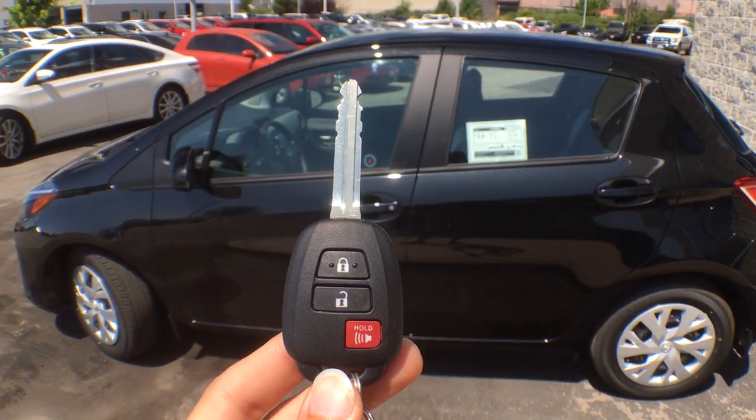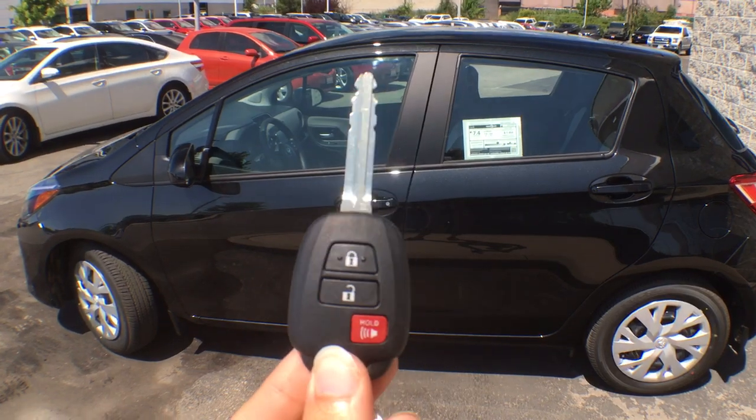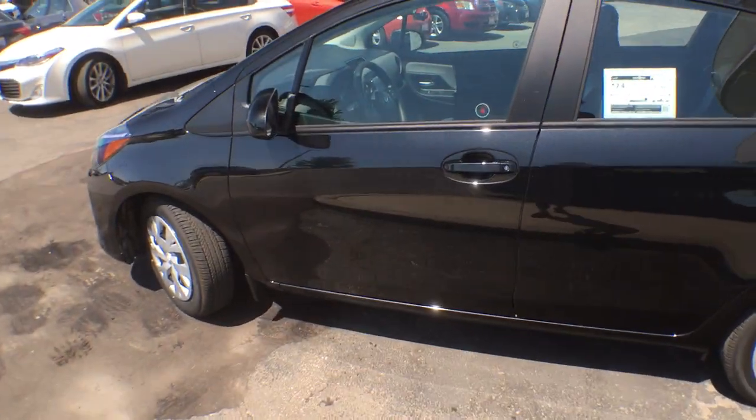So just before I bring you inside of this beautiful hatchback, I just wanted to show you what your key fob is going to look like. So it does look just like this. And yes, of course, you have keyless entry. So just click that unlock button and that is what's going to allow you right into the vehicle.